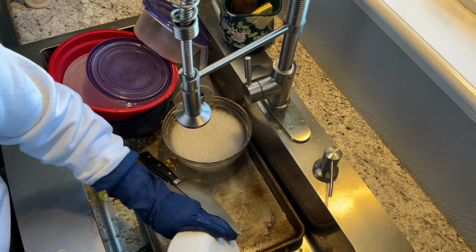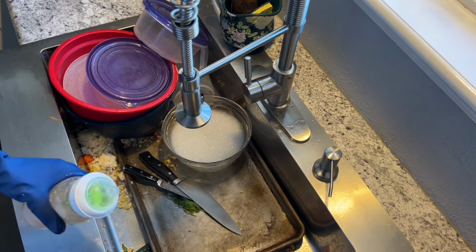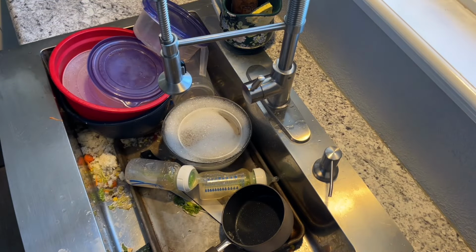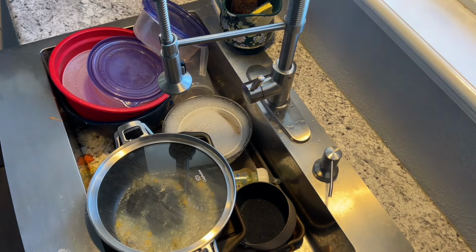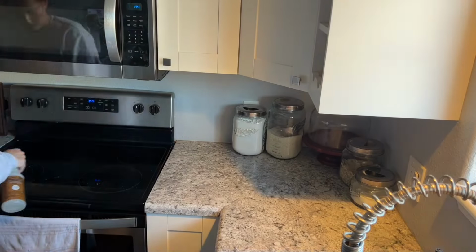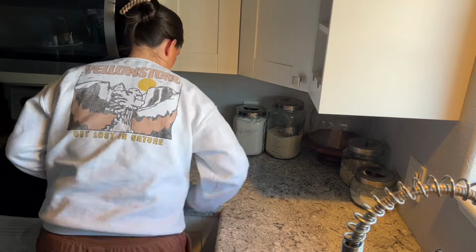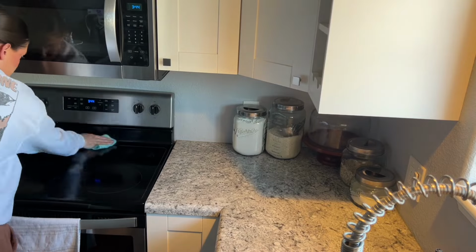So I loaded what I could into the dishwasher. And instead of hand washing all this stuff right away, I just hand washed what I would need right away to start cooking dinner. But I knew I was in for it with the dishes today. We do a ton. So I just put the rest of the dishes that wouldn't fit in the sink here, and I put stuff to soak with soapy water for a little bit while I clean. So I'm just wiping down the rest of these counters and the stovetop here, and I'm going to start prepping dinner.